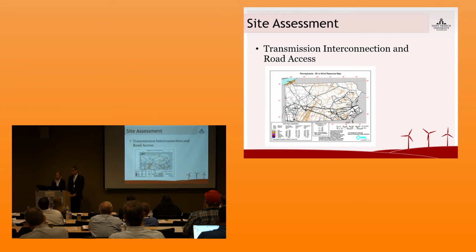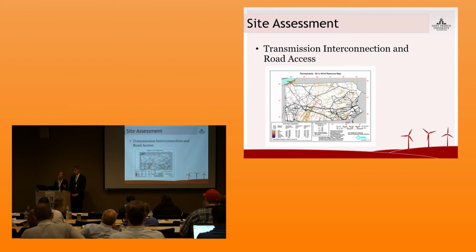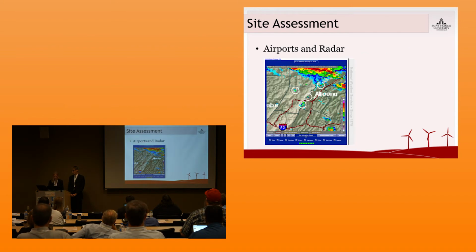So other issues in site assessment include transmission interconnection. We can use GIS to map what kind of transmission opportunities we have for a site, as well as what our electricity prices are in that area, what kind of locational marginal pricing we're looking at, and we can culminate all this data to really understand it better when we're doing our initial site assessment. Another thing, road access. Nobody wants to spend billions of dollars building small roads to access these turbines, so that becomes another mapping technique we can use.